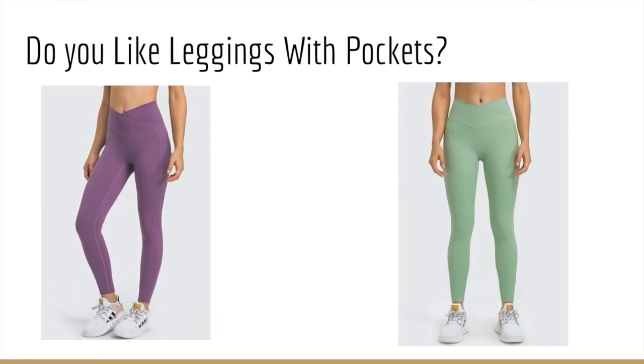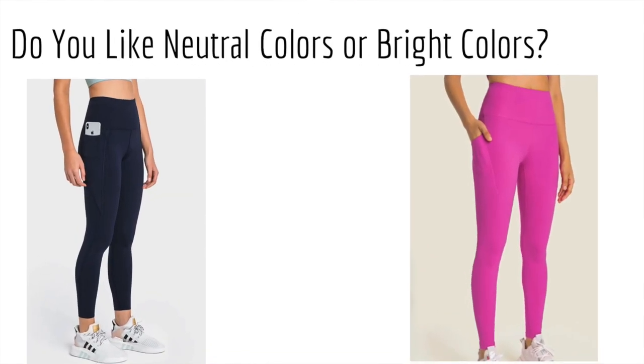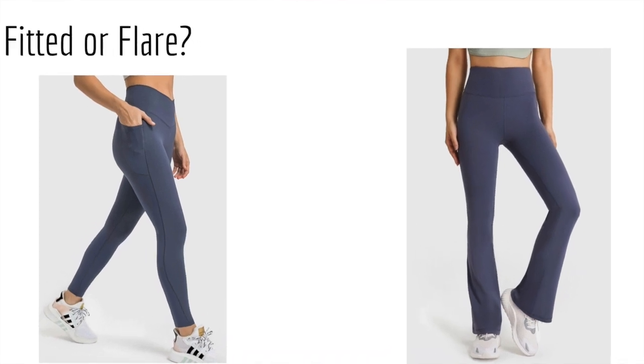So let's pretend the customer was looking for a pair of leggings. I would then proceed to ask questions like, do you like leggings with pockets? Do you like more neutral or bright colors? Do you like tight-fitted leggings or flare leggings? After knowing exactly what they like and what they're looking for, I would pick out a few options that I think would best suit them in their correct sizes.